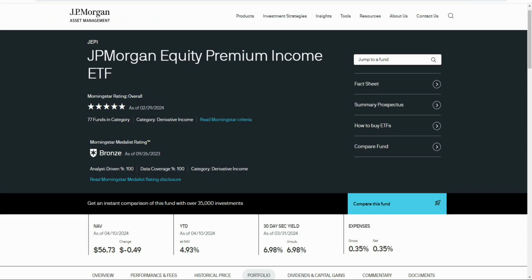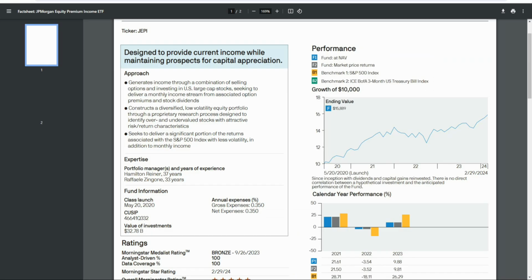And the second ETF is JEPI, or the JP Morgan Equity Premium Income ETF. This ETF offers a great yield and also relative price stability over time. A little bit about how this ETF operates. It generates monthly income through a combination of selling options and investing in US large cap stocks, seeking to deliver a monthly income stream from associated option premiums and stock dividends.